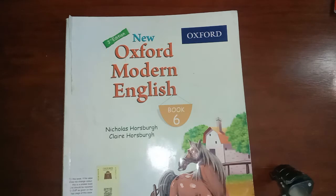So, the book that we are going to use is New Oxford Modern English, Book 6. I hope that everyone has it, and inshallah, I would be sharing a snapshot of the syllabus with you as well. So you're supposed to write it down as you wrote it down in class 5 neatly in your English A copies. Inshallah, I would be sharing the English B syllabus, but later on, not right now.